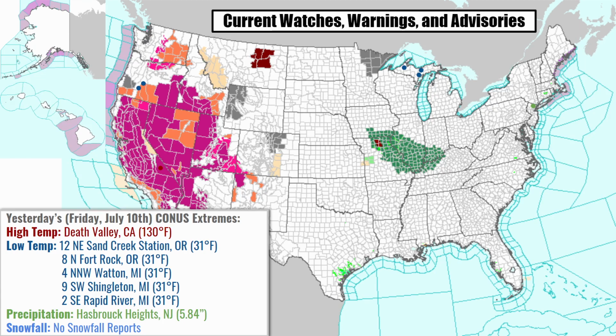Yesterday, we had a high temperature of 130 degrees in Death Valley, California, with a low temperature tied between 5 places in Oregon and Michigan. So the first one was 12 miles northeast of Sand Creek Station, Oregon. They got down to 31 degrees. So did 8 miles north of Fort Rock, Oregon. They also got down to 31 degrees.